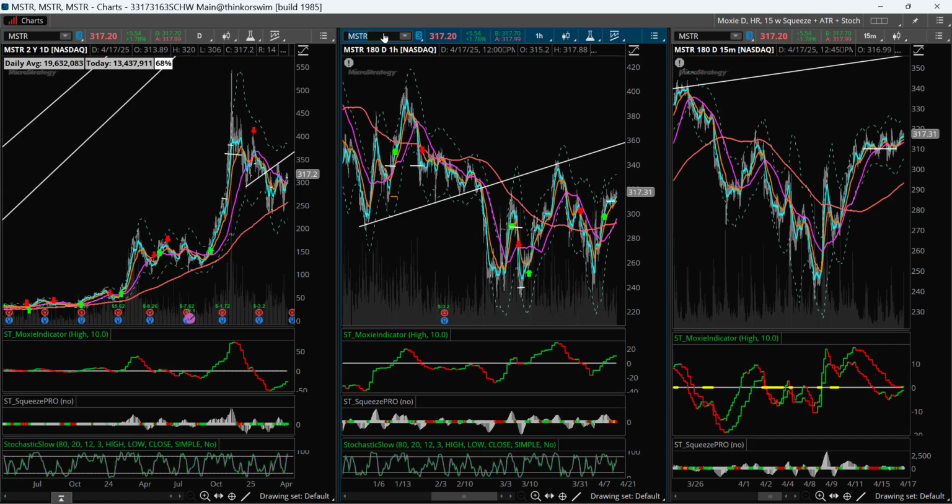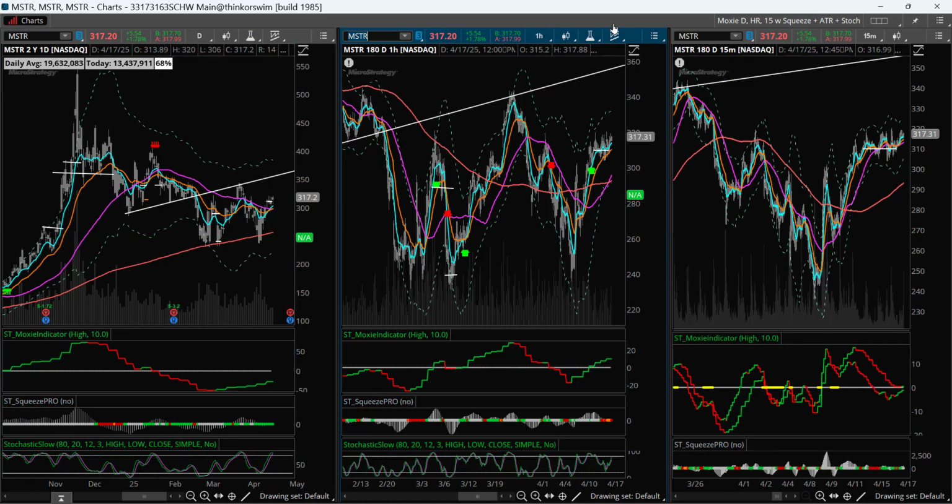I know people are looking at MSTR. I mentioned this one, I think, in a couple videos ago. But you look at this, it's actually done a really good job holding lows, even though the market went lower.